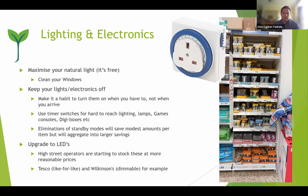Use timer switches such as the one in the top right, and for those hard to reach areas. So if you've got some awkward plugs for your PlayStation or your digital box, plug it into one of these. It'll come on in the hours that you're awake, and it'll be available to you. And also the little switch on the side can just isolate it immediately if you know you're going away on holiday or you're not going to use it for a long time.